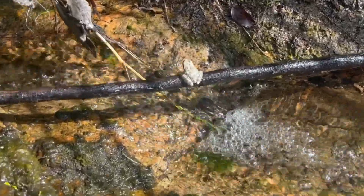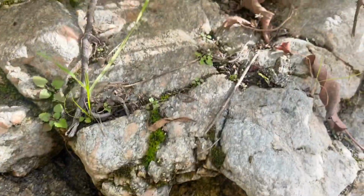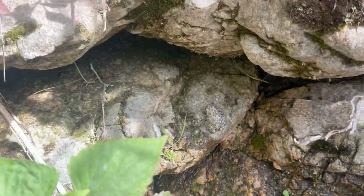Making my way back, and we still got some frogs, right? This is kind of cool. I haven't really been looking for frogs as much recently, but they're still around. Pretty neat.